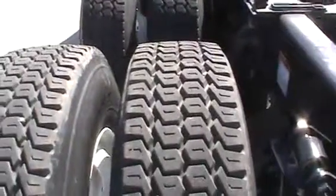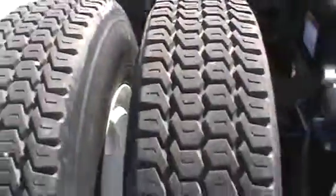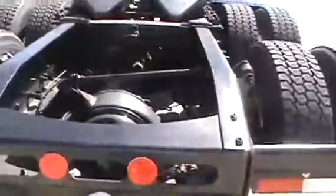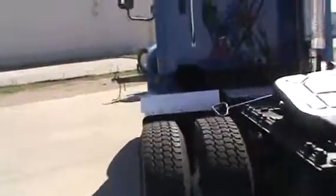I'll try and explain to you, and you can see that the frame is nice and clean, and all the shock brackets, airbags, everything's nice and clean. This one I'm looking at, it's got brand new brakes, and drums are just about brand new. As I go over it here, I apologize if the camera's jumping around too fast for you to watch, but you can see all the tires are new caps, and they're matched. That's pretty much the way all of our premium trucks are.